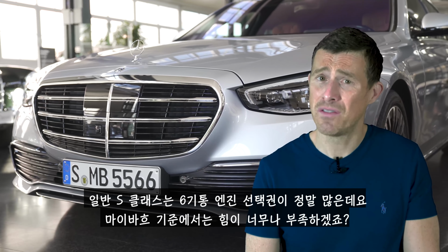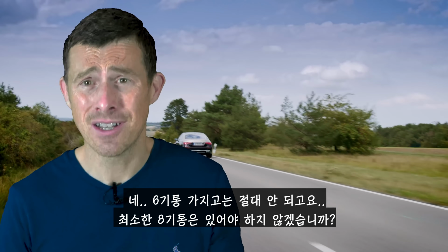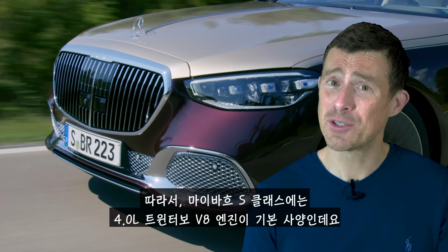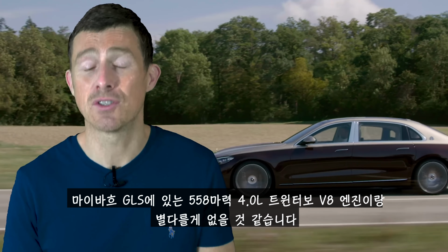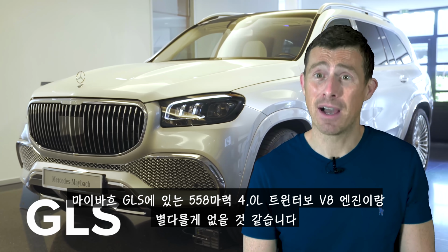At the moment, you can get the standard Mercedes S-Class with a load of 6-cylinder engines, but that's just not beefy enough for a Maybach, is it? No, you're going to need more than 6 cylinders. You're going to need a minimum of 8. And that's why the range kicks off with a 4-litre twin-turbo V8. Maybach hasn't said that much about how much power this car will get, but you can bet it'll be just as powerful as the 558 horsepower 4-litre V8 you get in the Mercedes Maybach GLS.